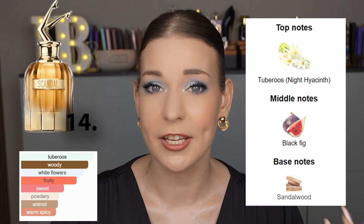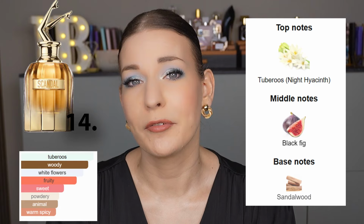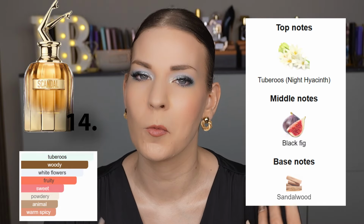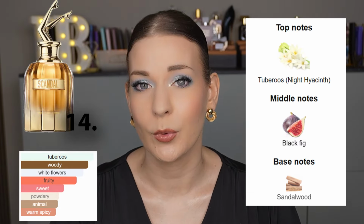And then they just teased me so incredibly much. I was at a training and they revealed their new scent. It was the Scandal Absolute. And like I said before, the Absolute is more warm, intense, extra fragrance. And they told me there was going to be fig in there. You wouldn't believe how long I've been searching for a really good fig scent.